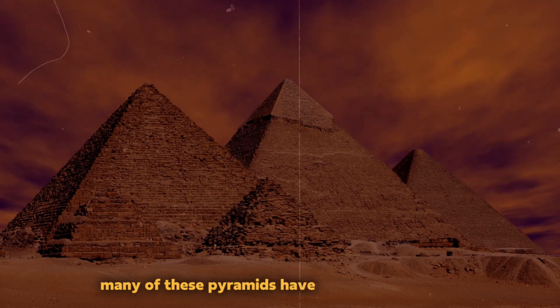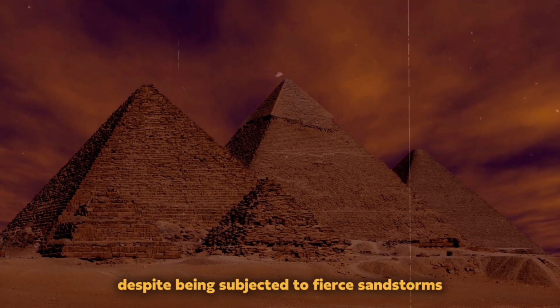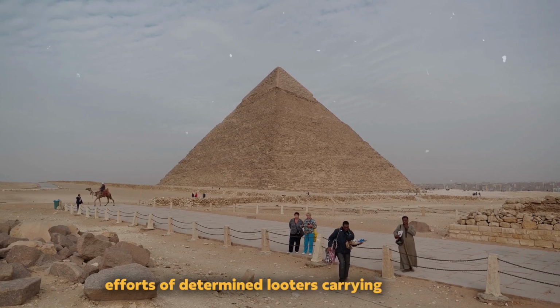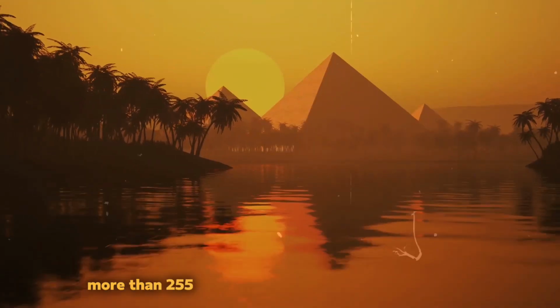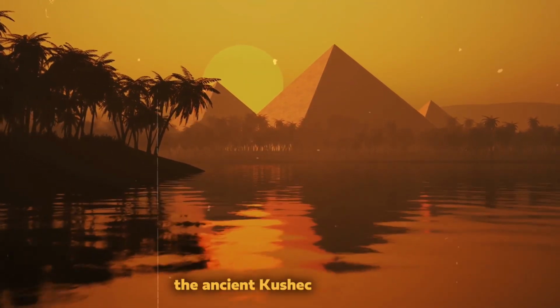Many of these pyramids have resolutely survived for millennia, despite being subjected to fierce sandstorms, chilly desert winds, and the desperate efforts of determined looters carrying dynamite. More than 255 of these imposing buildings were built under the skillful direction of the ancient Kushite monarchs.